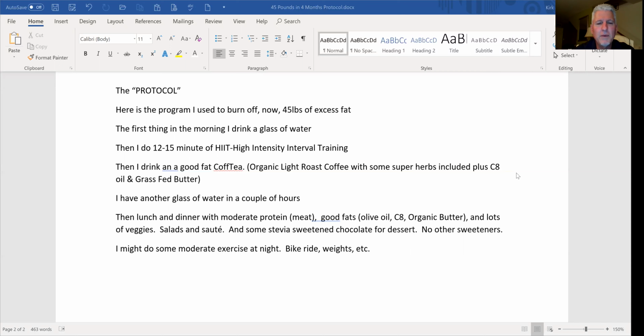Sometimes when I'm on the road, I will actually just use tea with C8 oil and grass-fed butter. I have a powdered version of both of those I can take on the road with me. And it's a little bit easier just to have organic green tea bags with me. I usually use a Moroccan mint and green tea. So that's easy to do. And sometimes I have a holy basil Tulsi tea with that too.